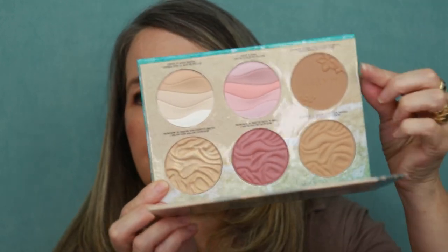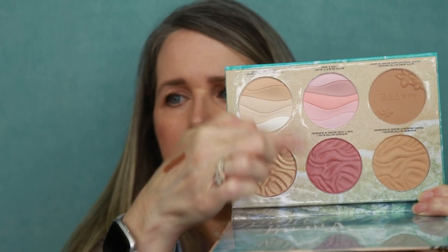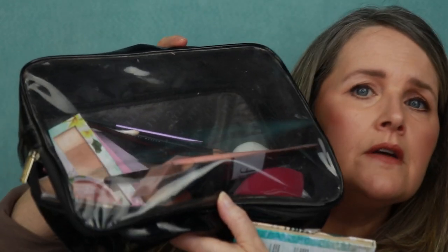So you have the same things. Over here you have a matte bronzer and a regular bronzer. You have two blushes in the middle. And then this is like a face powder, and then there's a highlighter. So I think that's another great idea. Yes, this one is a little bit larger, but it is one of those that I can fit in my bag here. This can fit in there.